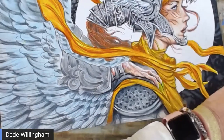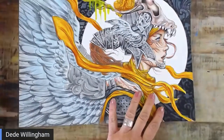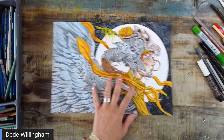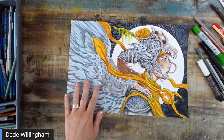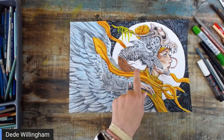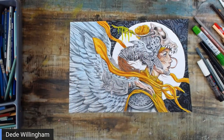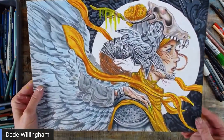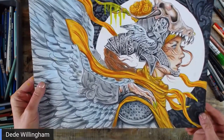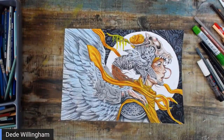Okay, I'm going to back out now, so you can see how it's coming along. So you can see what a difference it makes from that to this. See? But it takes time. It does take me some time. All right, let me wipe my hands down again.